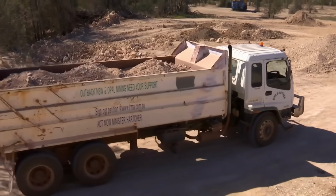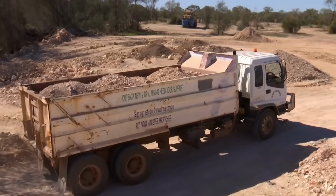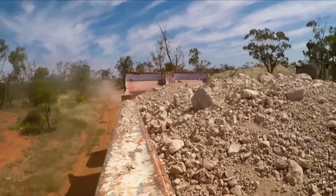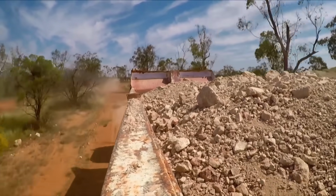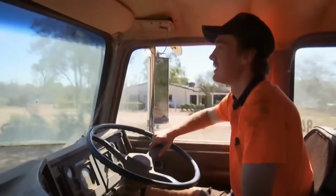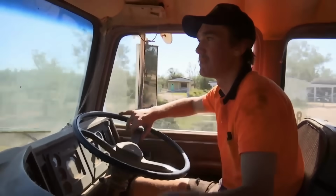We've just got 2 trucks taking them to the AGs, so everything's good in that regard, but God, we need to find some bloody more opal. Can't keep just doing it for the love of it. It's got to pay the bills.